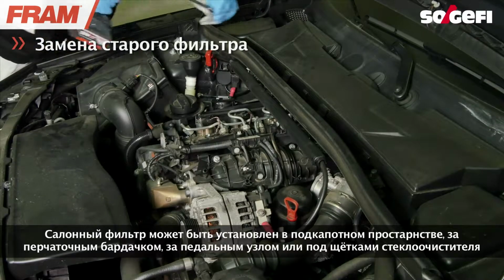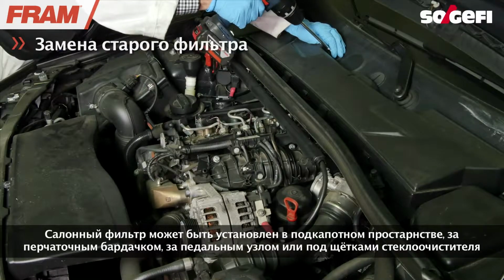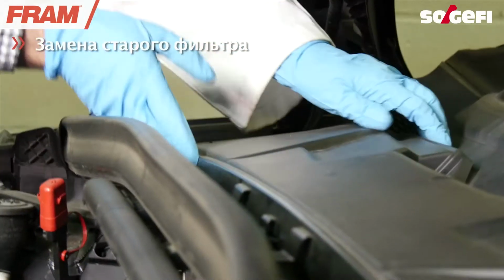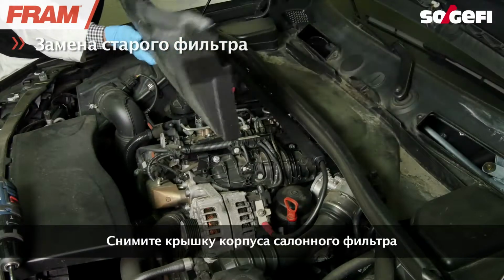The cabin filter may be in the engine compartment, under the glove box, next to the accelerator, or under the windshield wipers. Consult the car manufacturer's manual to locate the cabin filter. Open the compartment housing the vehicle's cabin air filter.